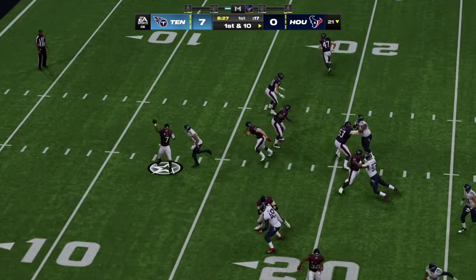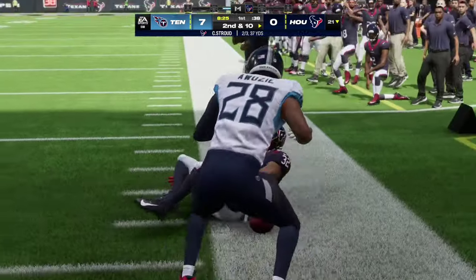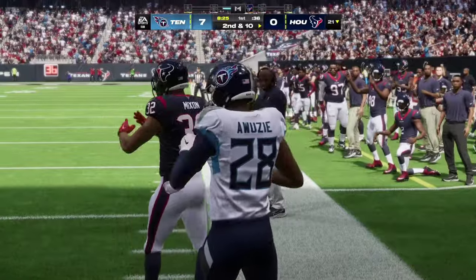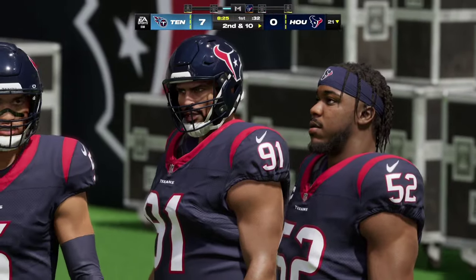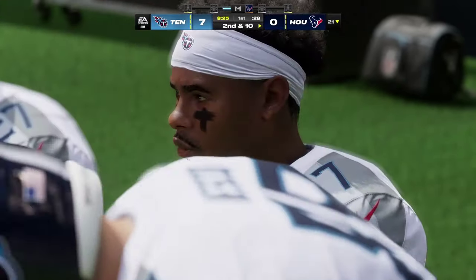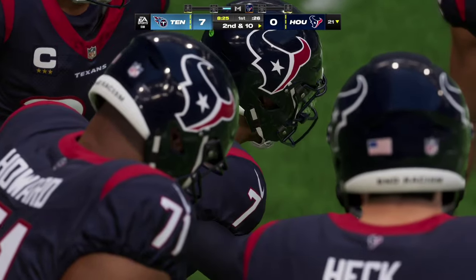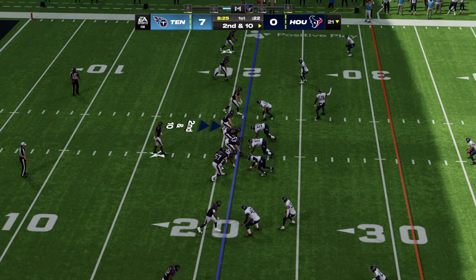Stroud off the play fake. And that is incomplete. Oh, the coverage a little too good there, and it's second down. It's pretty early in the game, but they've already tried to establish him not just as a runner, but as a receiver as well. Didn't happen there, but I wouldn't be surprised at all to see them try again shortly. From the 21, it's second and 10.